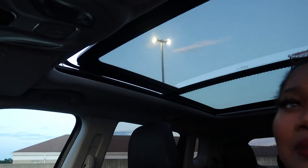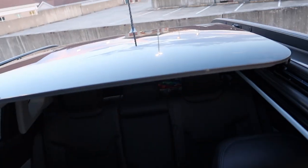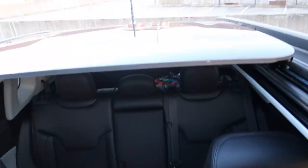And then the other button. So this goes as far as it goes, but I feel like it's giving what it's supposed to be. And then on this side, it is a bug net. Zoom out a little bit to catch all the bugs when I am driving.